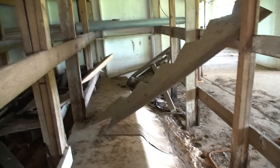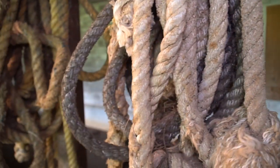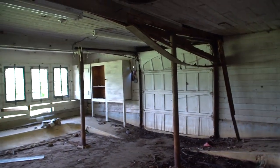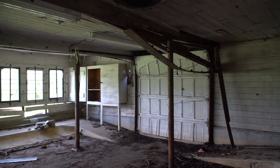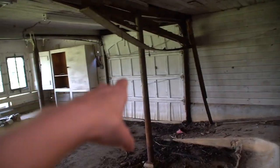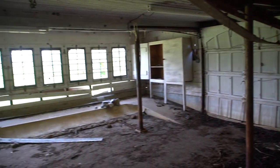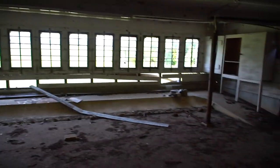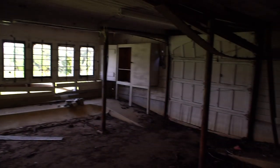Yeah. They'd tie them up. Here they would tie up the cattle, and then they would milk them, because there's more over there too. So they would bring them in through these and pull them into basically tiny little stalls, like no room whatsoever. And this is where people would walk to hook everything up. That's really interesting.